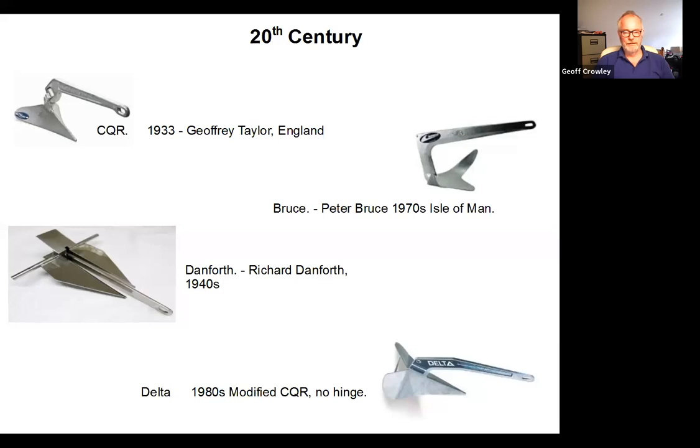During the 1970s, Peter Bruce from the Isle of Man developed the Bruce anchor, and these are quite commonly found on leisure boats even today. These are made of a single piece of steel in a forged method of manufacturing, and these were largely developed for oil rigs in the 70s and were made in very large sizes. Smaller scale ones were made for leisure boats. These were a reasonably effective anchor and developed a similar holding power to the CQR.